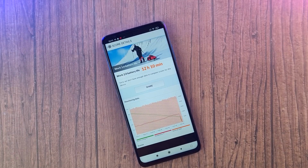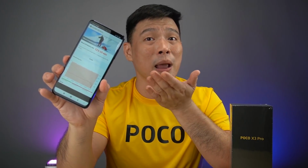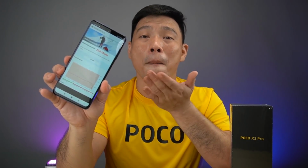Normal usage, this phone lasted me more than a day, roughly a day and a half before hitting the charging dock, and PCMark gave it 12 hours of screen on time, which is probably for me not bad. It is such a performer, both in battery and of course in multitasking.